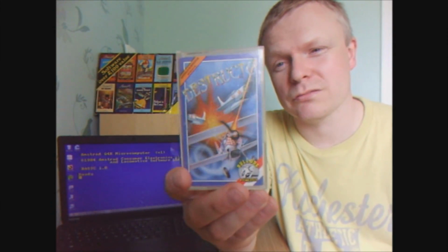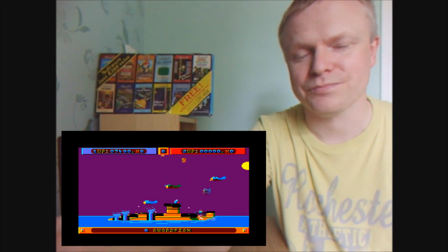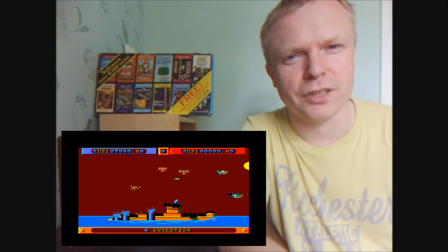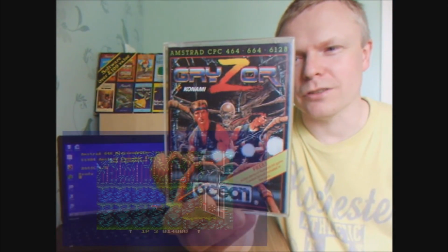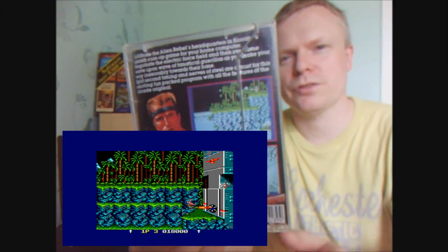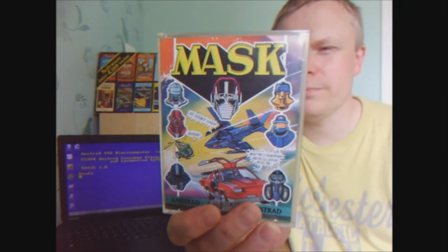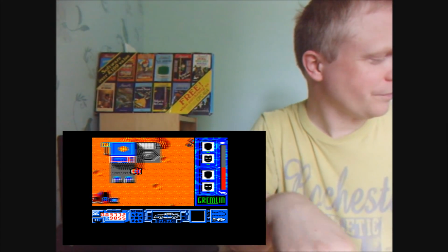Destructo, which Arpo done a gameplay of. Brilliant game, check it out if you haven't. The Amstrad version easily beats the others. Big box games. The Amstrad got a really good conversion of Gryzor. Missing a couple of bits, but it's a bit colourful, as you can probably see from that, just about. Mask, probably like Mask, awful to control, but a really good game and fantastic music too.